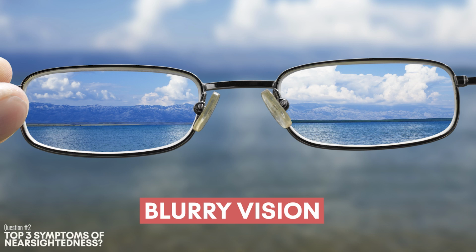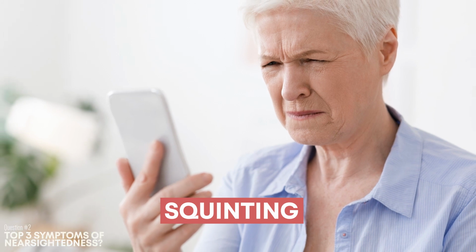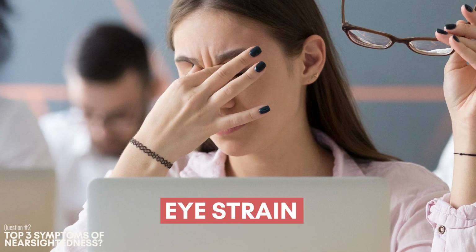So the top 3 symptoms of myopia or nearsightedness: first one, blurry vision, especially for distance objects. In addition, you might notice that you need to squint, and when you do squint, it helps the vision. The reason for that is you're decreasing the aperture, the amount of light that's entering your eye, and it helps bend it in a certain way that focuses it on the retina. And then the third symptom is eye strain. All that squinting, all that blurry vision can cause a lot of eye strain.